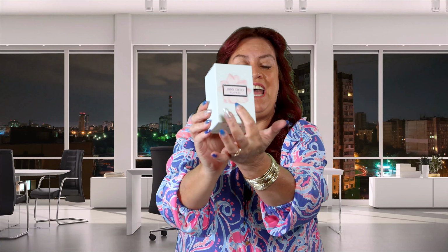Okay, so this actually is Jimmy Choo Floral. It is an EDT. This is a 60 ml, 2-fluid-ounce bottle, and it's so light and airy. We're going to talk about a little bit of everything about this fragrance. That'll be the last time I remove the cap on this bottle through the whole video. Challenge me. Don't make me put a counter out there.